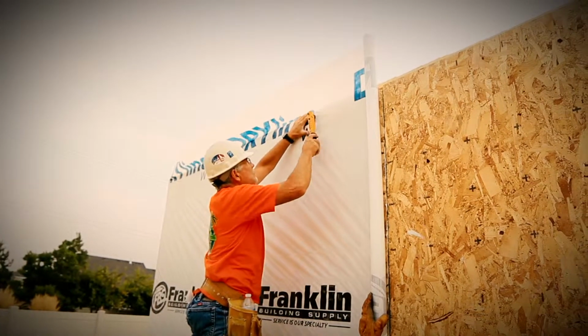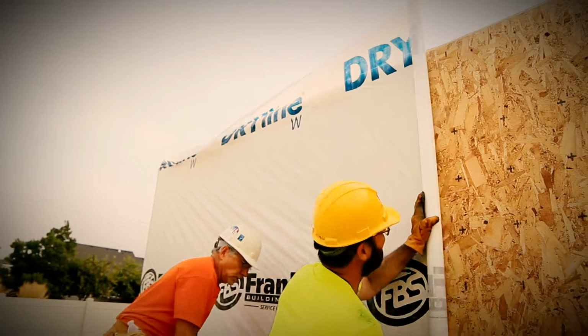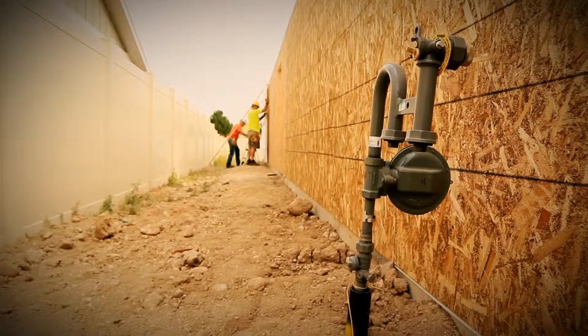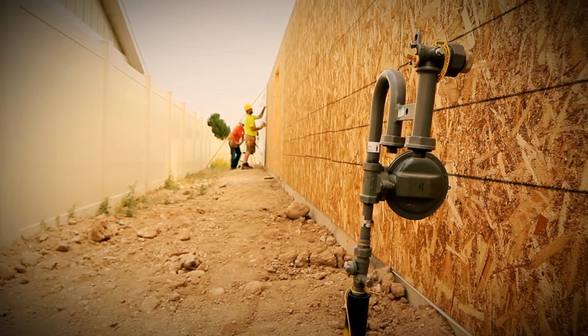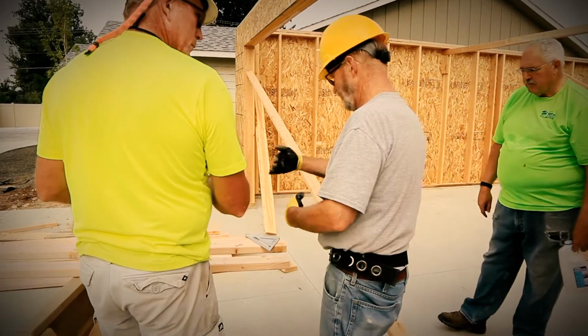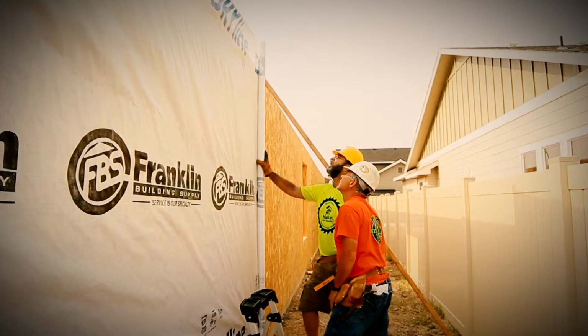Today we're installing the house wrap on the house. It is to help prevent wind and or moisture from penetrating the substructure, and also to help with our energy efficiency, be that barrier between the outside and the inside of the home. It acts kind of like a windbreaker, if you will, to shed water, but yet still let the house breathe.